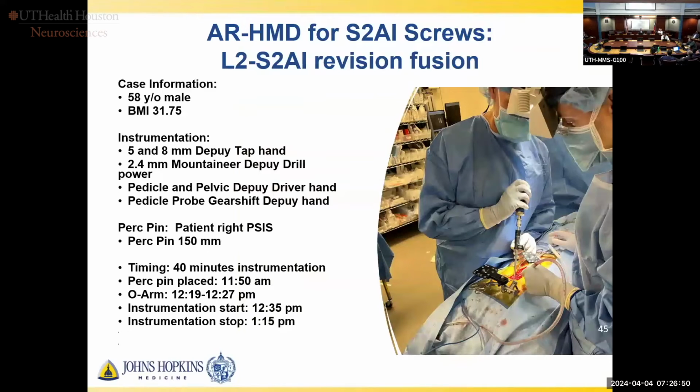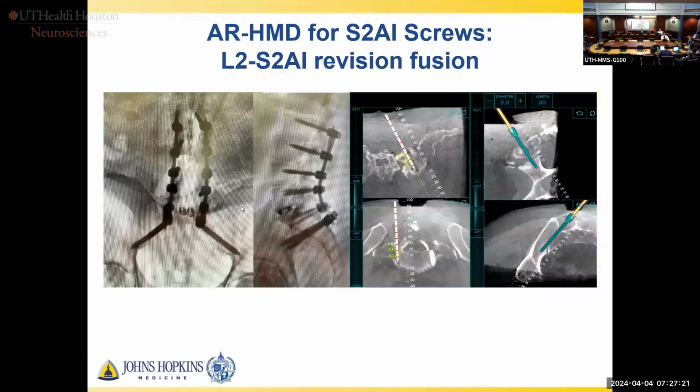So one of the things that's been really great for the AR has been for placing S2 alar iliac screws. John Quinn can probably identify with this. A lot of times if you try to do it freehand, you really struggle with that. You can bring in fluoro, but that's also a little bit painful wearing lead and such. But this has been a real easy way to place S2 AI screws. And this was actually a case where I did a revision of a failed L5-S1 fusion, and there was a broken screw at S1, and not only was it pretty seamless to place S2 AIs, but I was able to actually place another S1 screw around the broken screw, which sometimes would be difficult, I think, without a navigation modality.